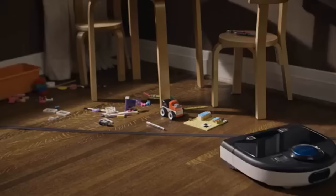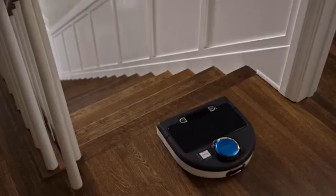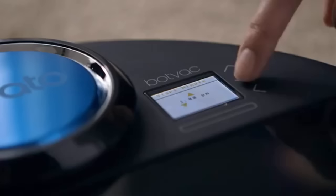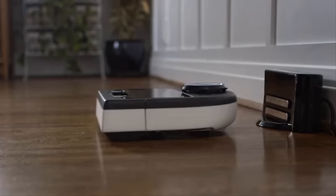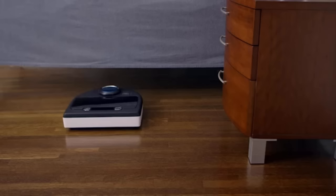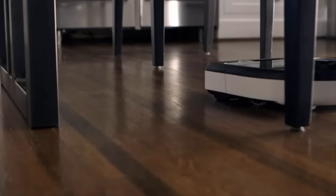Neato knows what's out of bounds, thanks to easy-to-use boundary markers. It knows to avoid stairs and ledges. It knows how to see and clean in the dark. It knows to clean when you tell it to. It even knows when it needs to recharge, and it's smart enough to pick up right where it left off. Yes, this is one smart bot. So there you have it, Neato, the smartest, most powerful robot vacuum on the market.